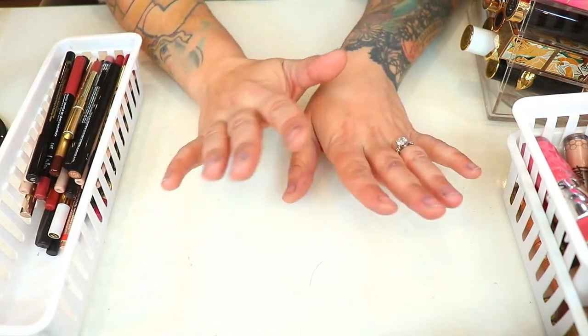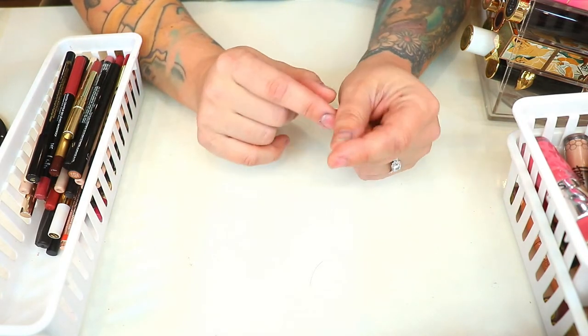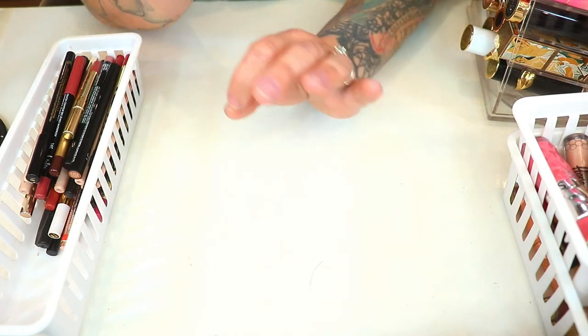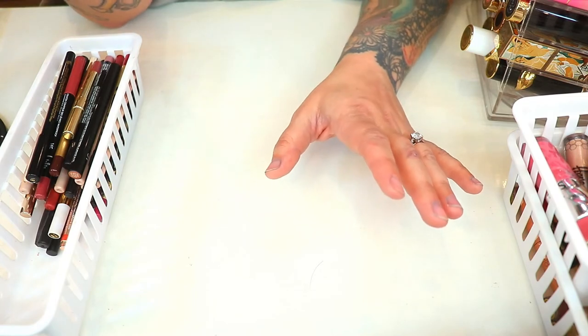So, I'm getting ready to basically redo my entire collection as far as organization goes, and I need to declutter these lip products. And I'm just doing them all at once because it makes more sense in my brain.